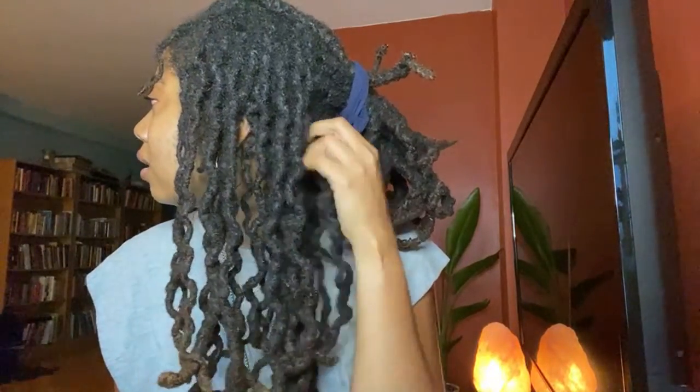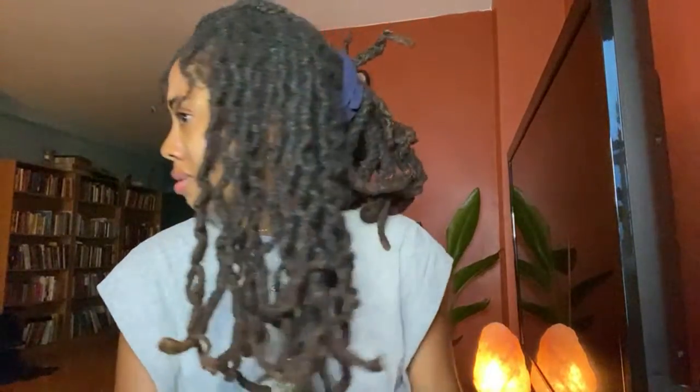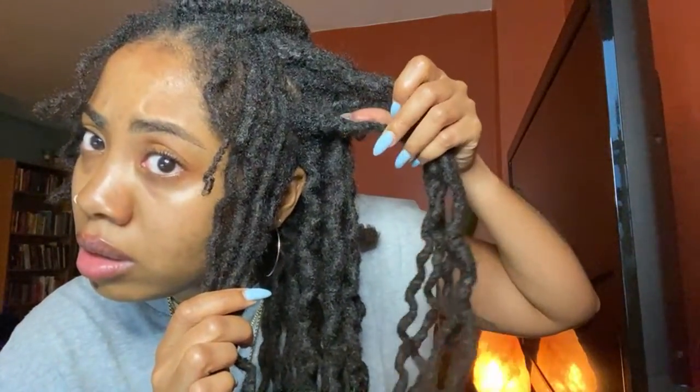Yo, this feels so friggin' good. Like, what? Wow. The roots are a little bit frizzy because, like I said, I just steamed it. So, you know, it's not perfect. But it feels good.